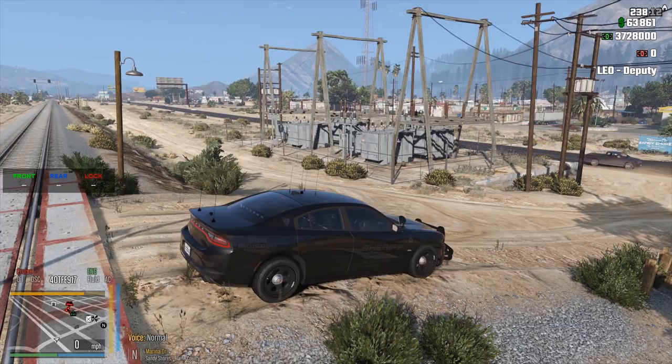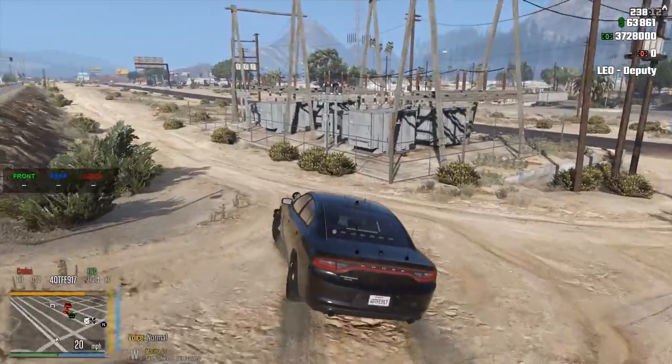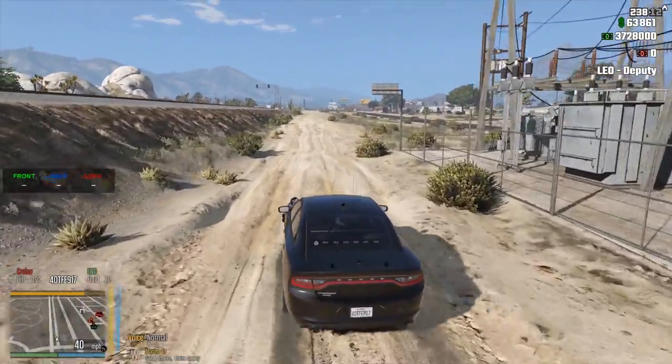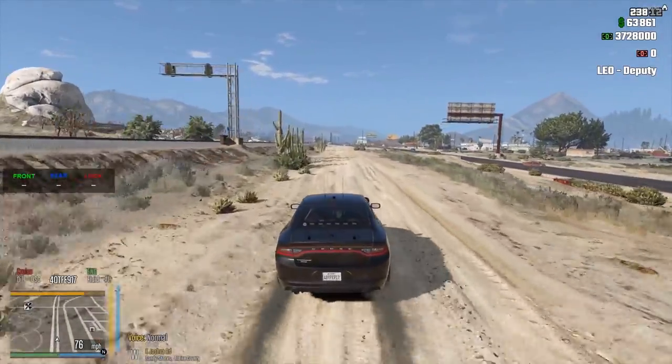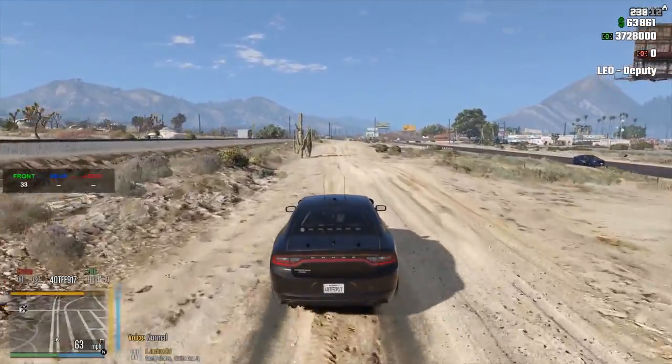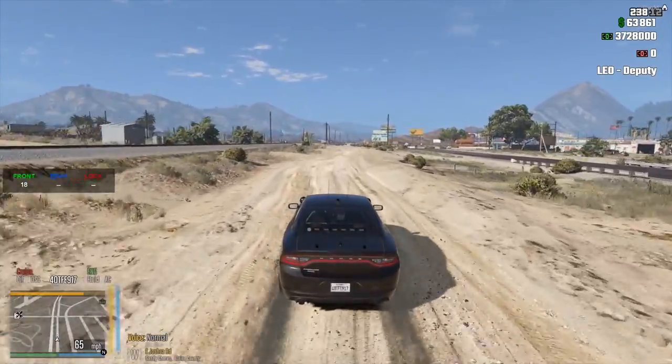Go ahead. Have you spawn to 796 Panorama Road Drive to back up Charlie 222 on a traffic stop. Copy, en route. 222, be advised that the black two-door sports car is going to be heading northbound on Panorama Drive. He left the scene.